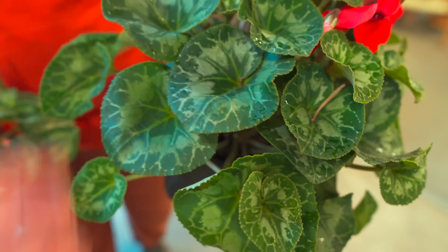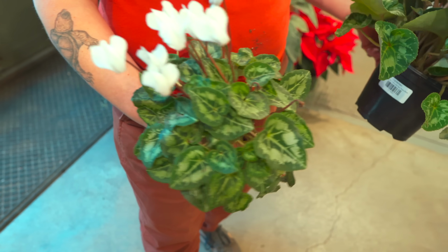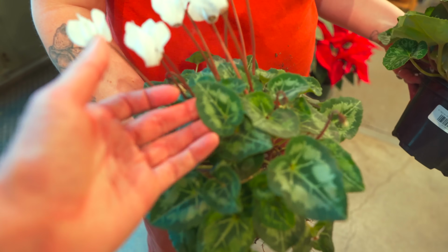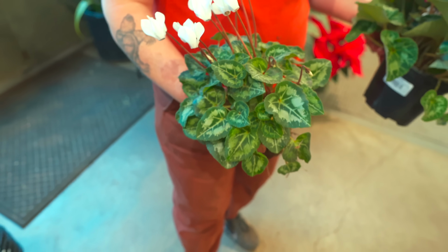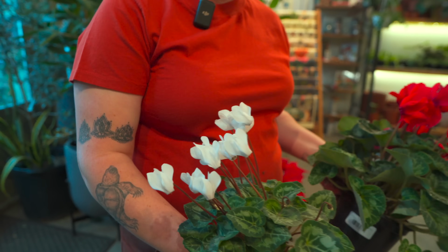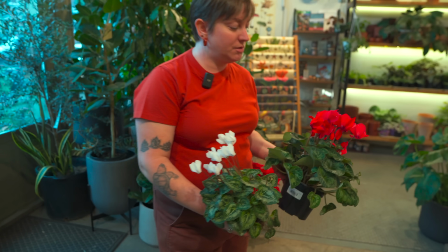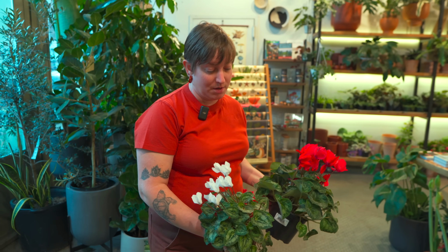But look at how ornamental those leaves are. Yeah. If that was a typical house plant, because you usually only see them during the holidays, people would go crazy for this. It's a very interesting color texture, that silvery nature of the leaves. Yeah, like if you're looking for plants that do not scream tropical, this is a really good one.